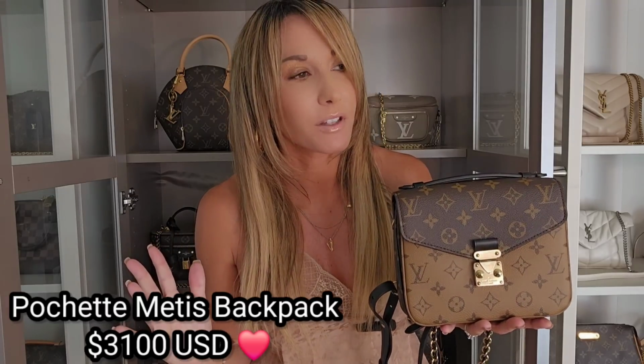First and foremost, I've always been a fan of the Pochette Metis, and I think a lot of you guys know I'm a huge fan of the Pochette Metis East West. I do own it in the monogram canvas as well as an Empreinte version. This reverse monogram is amazing for so many reasons. It's very, very carefree. The size of this bag is just amazing.